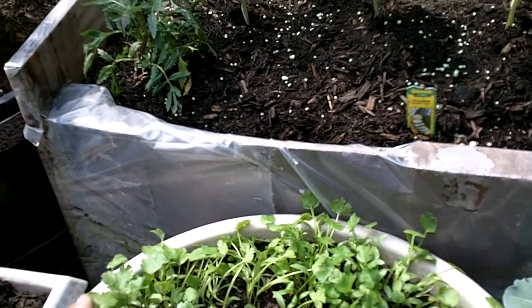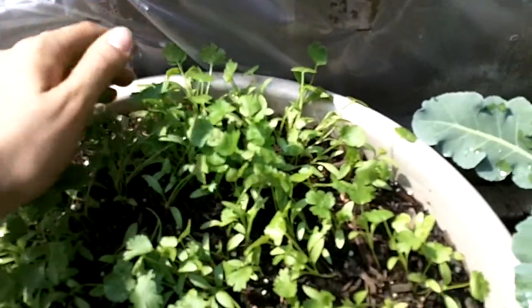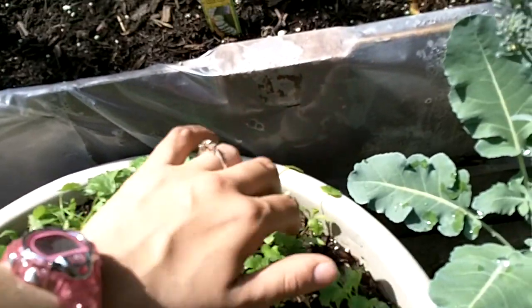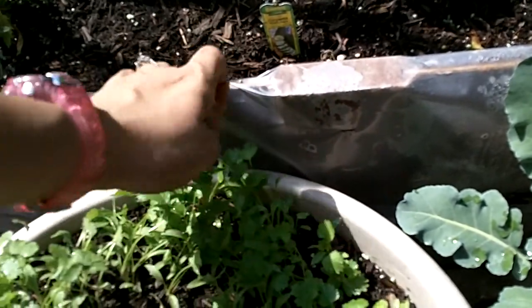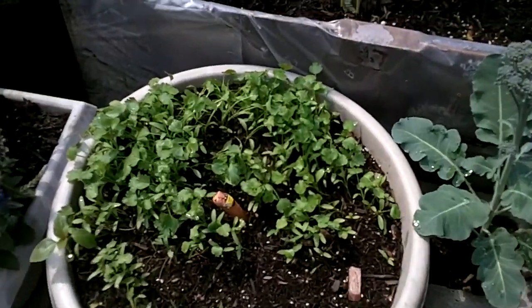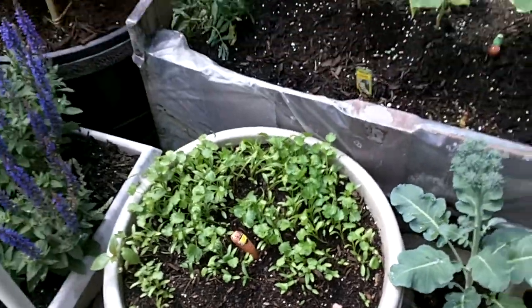Over here I have my cilantro, which is coming in really nicely. I've been having to go in and pick it up off the sides because it will actually just stay stuck to the sides of the container, and I don't want it to stay there and burn. So I've been redirecting it over to the center. They're doing really well. I have been seeing little ones come in on this side. I just need to add some more seeds.